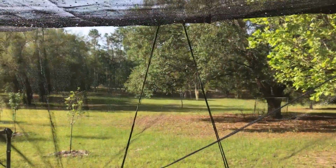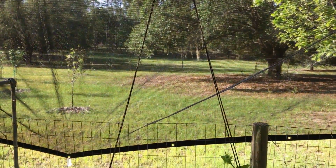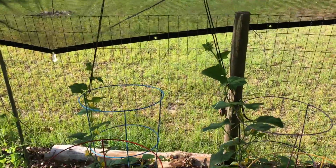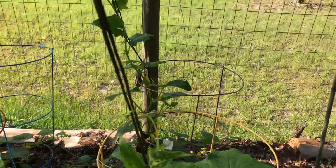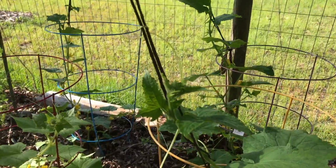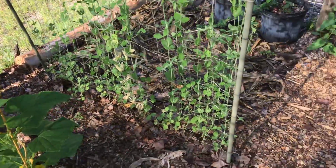I tied some pieces of 550 cord up to my supporting wires for the shade cloth and then ran them down to the tomato cages so that the cucumbers can go skyward about 7 feet or so. Once they get to the top, I'll prune them.